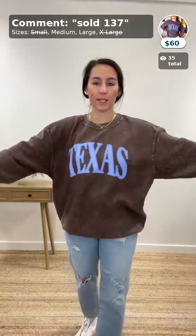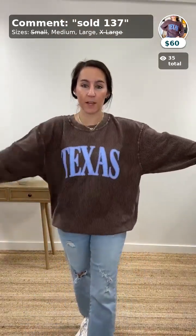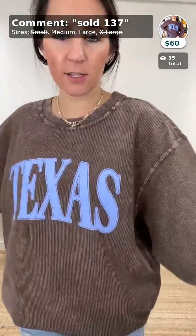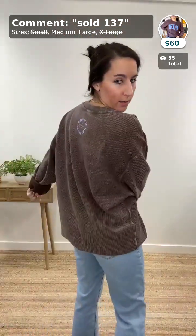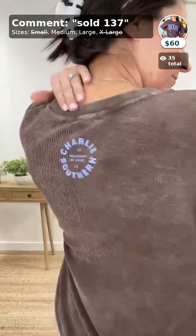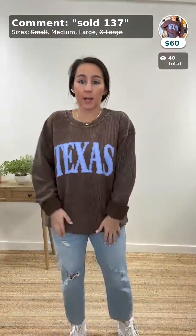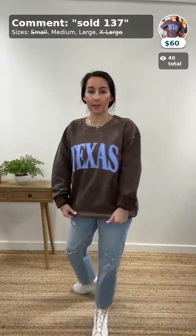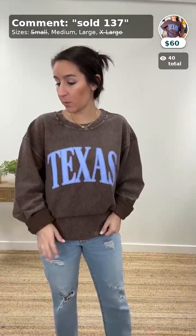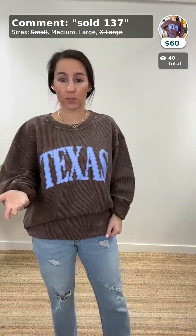They do not even touch you under the arms because of this drop sleeve here. And I love the font of this. This color is so stinking cute, y'all. And then it has the Charlie Southern logo on the back right here in the same color font as up here. So very, very cute. I love this. This is item 137, comes in sizes, well, now medium through extra large. That's what we have left.